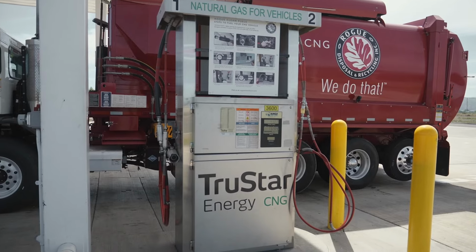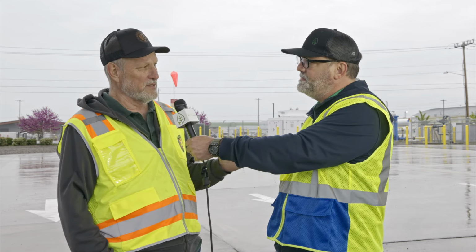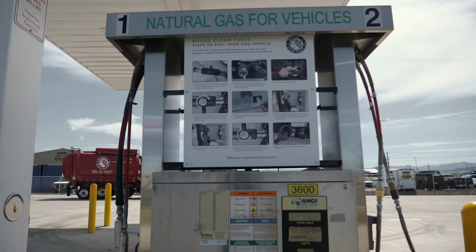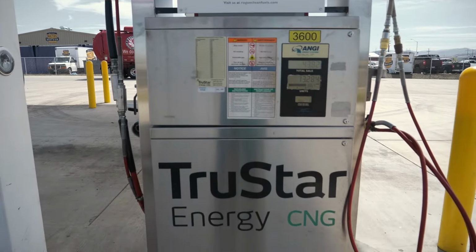We're at Rogue Clean Fuels, where we fuel our CNG fleet that goes around and picks up the garbage in Medford. And so actually the truck that I just got out of was a CNG truck. So why don't you tell us about this facility? So this facility is open to the public, so anybody who has a credit card and a CNG car or truck can come in here and fuel, just like any gas station.